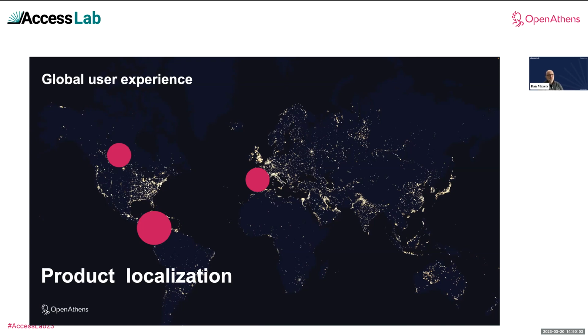The first step is probably going to be French Canadian in a small subset of the product, and then we'll expand from there as we introduce these new UI UX improvements.